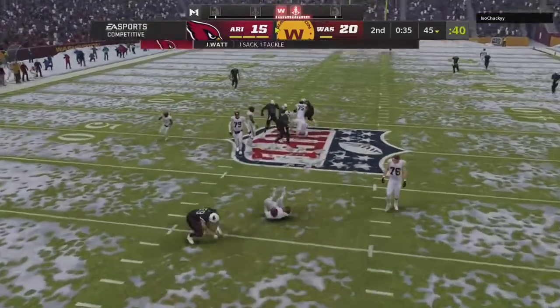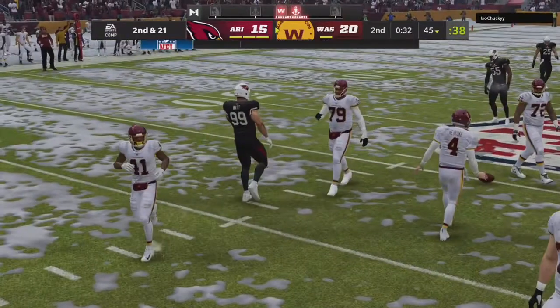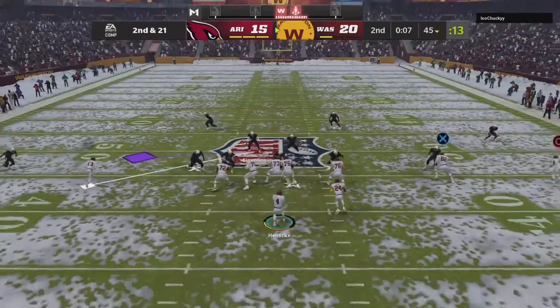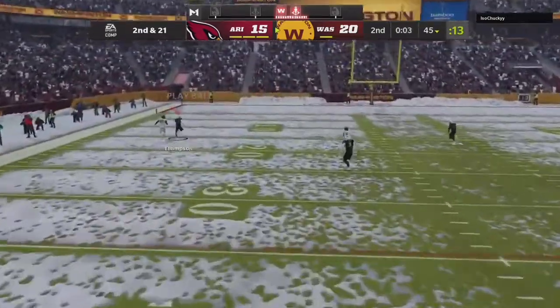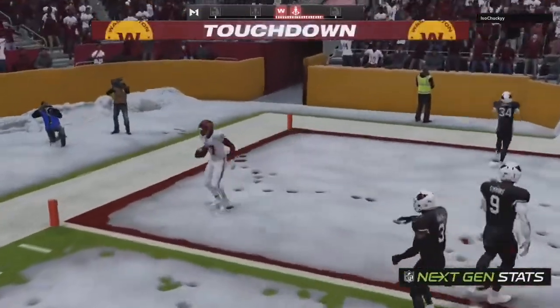Pressure gets there on Heineke, and down he goes. That was J.J. Watt getting in there and getting him to the ground. And they line up now for what will likely be the last play of the first half. He's going to take a shot at the end zone. Why not? Looking for McLaurin, and he's got it.